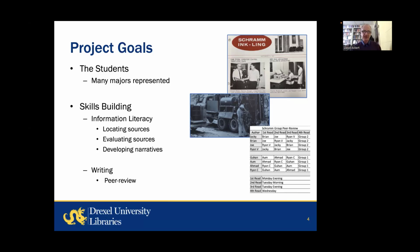So the goal for this is to really build skills that you can't get in your regular major courses. And that is especially about information literacy: how to locate sources for a project, how to evaluate those sources, and then to use them in developing a narrative based on them. Narratives can be written, they can be podcasts, they can be videos, they can be all sorts of media. But in this case, they were chapters of a collaborative book. So it's a lot about reading, of course, and then especially about writing.